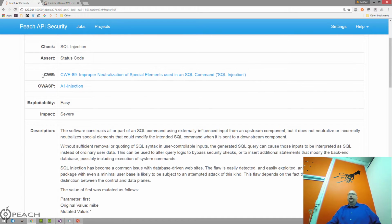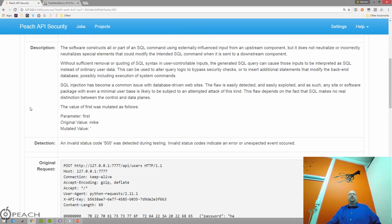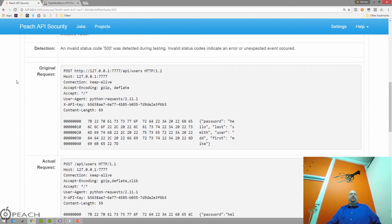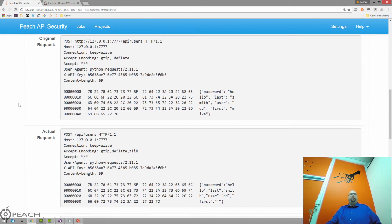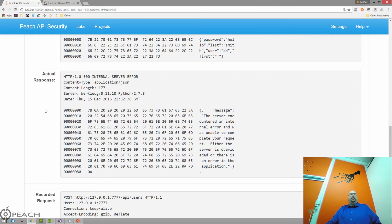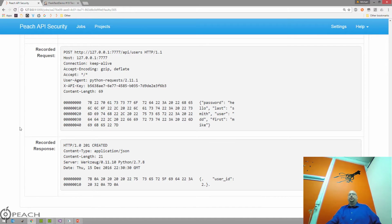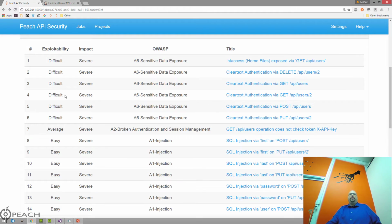We have pointers to the CWE and OWASP websites, as well as detailed descriptions of what testing was performed and how we detected this was an issue. We also provide copies of the original request that was generated, the actual modified request that we sent along that generates this issue, along with the response that was gotten back from the web server. And finally, we also toss in a non-tested request and response, so you can see what normal traffic and response might look like when the issue does not exist. This is typically enough information for a developer to fix these issues quite quickly.